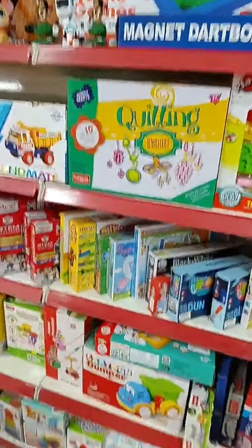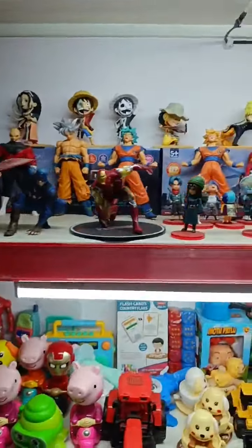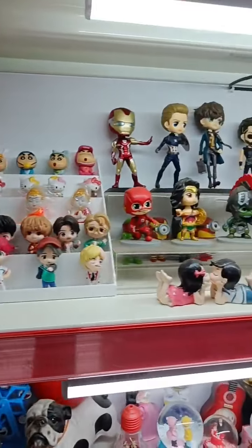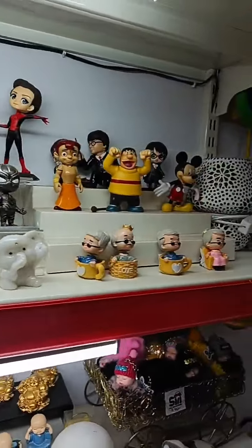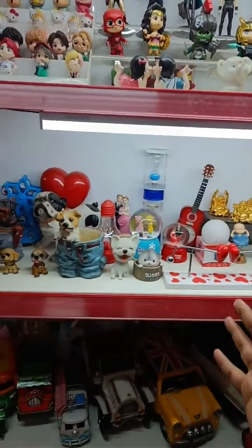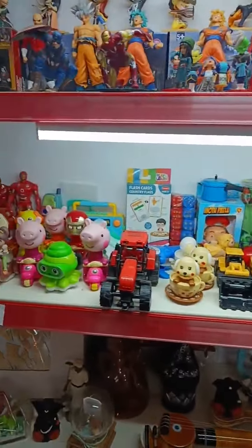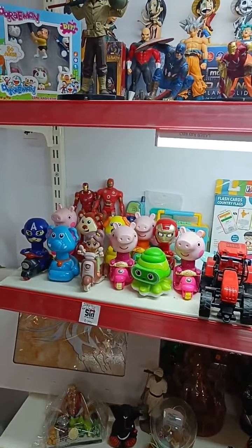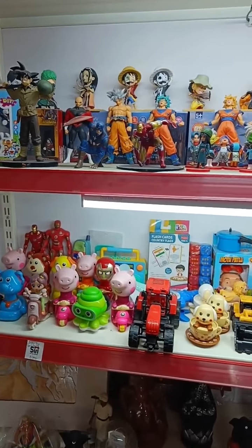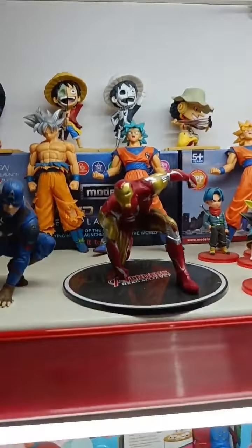And I will show you figurines. These are the figurines collection. And these are different gift articles. And again, these are friction toys. If you are asking to show in this zoom, the Iron Man figurine. Okay.